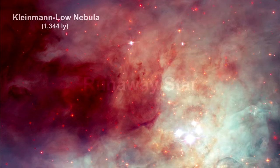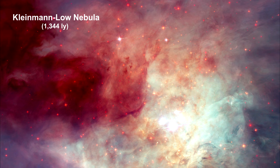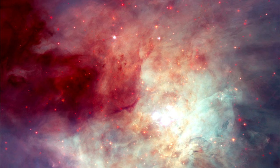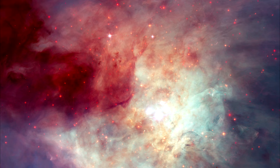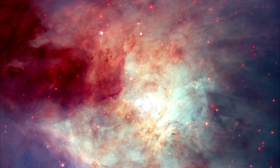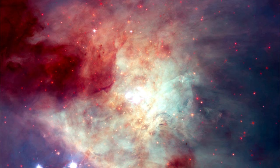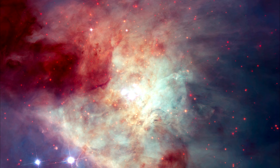Here we are panning across the Kleinmann-Low nebula, 1,300 light-years away, at the heart of the Orion molecular cloud. It is the most active star-forming region in Orion. Cloaked in dust, the stars of Kleinmann-Low are only visible in infrared light.